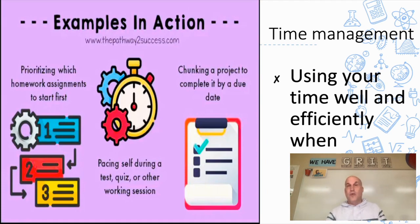Prioritization is really important. When you have work to do, what do you do first? A lot of times we want to do what's fun first. We want to do the thing that's most exciting first. But we have to get certain work done, and so we have to prioritize. Look, I would love to watch YouTube videos of Brooklyn Nine-Nine, but I have this work to get done. So I need to prioritize what absolutely needs to be done.